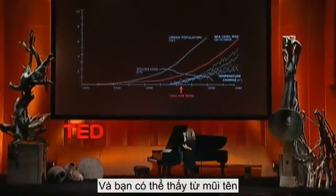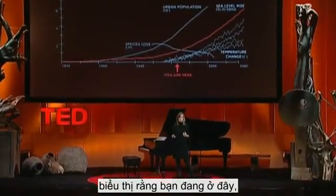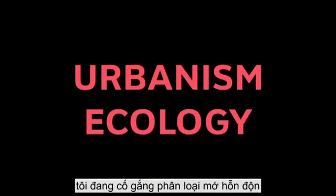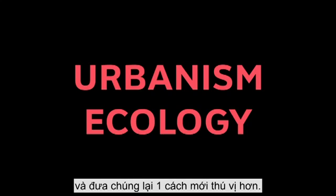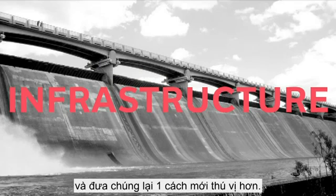And you can see from the arrow here indicating you are here. I'm trying to really blend and meld these two very divergent fields of urbanism and ecology and bring them together in an exciting new way.